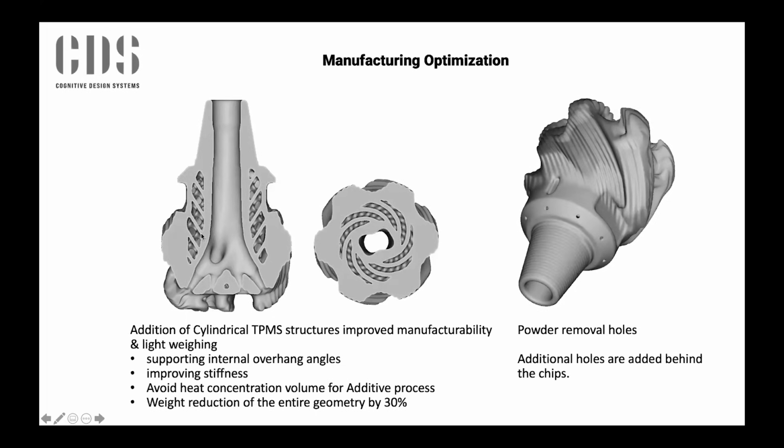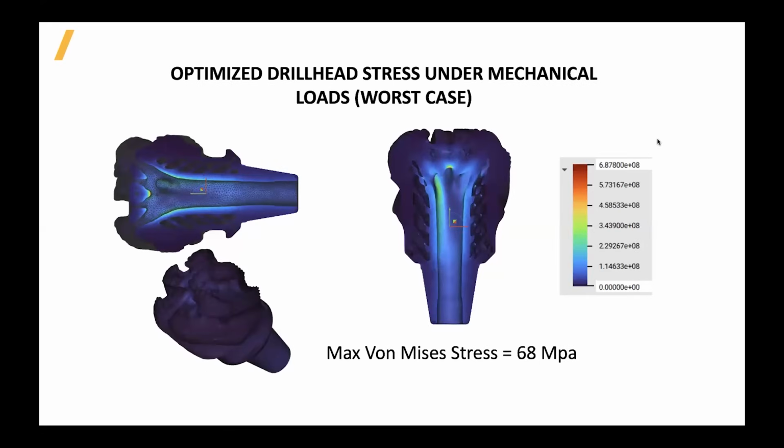Once we have created these internal cavities, we needed to evacuate the powder because we wanted to produce it with powder bed fusion technology. And in order to do that, we created holes at the right positions in the top of the part here and the bottom, in order to have easily removable powder zones.